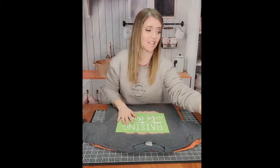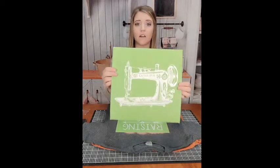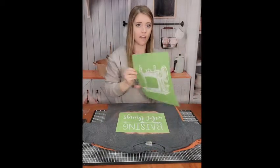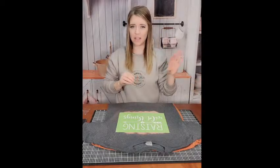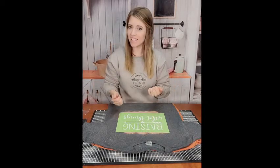The second stencil that I'm using today is super awesome. It's super detailed, and it is the sewing machine, and I absolutely love that one. So this one's going to come in just a little while. That one I'll be working with a little bit of ink and a little bit of paste. So I'm super excited to get started.